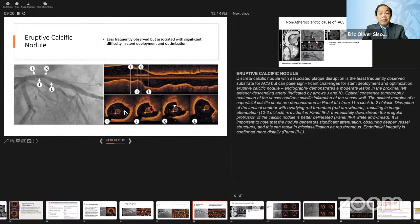Another less frequently observed but important finding by intravascular imaging is an eruptive calcific nodule. You can see it as a discrete calcium nodule with plaque disruption, and this can cause significant challenge when you deploy your stent and when you try to optimize it. But by being able to detect it with intravascular imaging, you're able to decide whether you will need additional modalities such as rotablation to properly prepare the lesion and adequately stent these lesions.